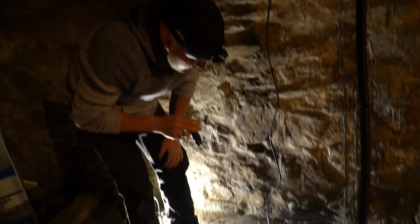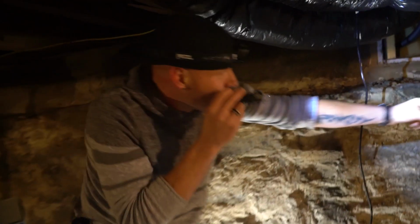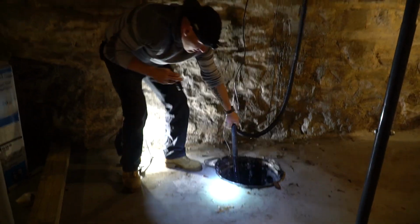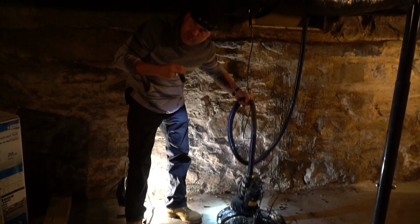Oh, there it is. Look at what y'all are spraying, see it? It's feel the hole? Oh, yeah. So this basement has a water problem, okay? Now, everybody, I haven't released the video yet on sump pumps, but this is not the proper way to do a sump pump.